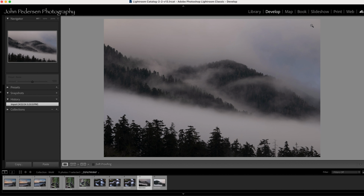So this is one of the first shots I wanted to talk to you about. This is fog wrapped around the distant hills. And the reason I took this shot was because of the diagonal lines. Of course, I'm going to shoot the fog. I love the fog. The fog is a reason why I stopped and started taking photographs.